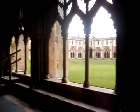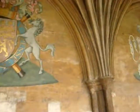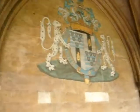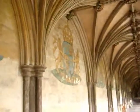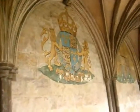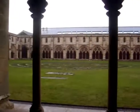These are the cloisters of the cathedral. These wonderful coats of arms on the walls. It's a bit cold out today. Today's the 2nd of December, 2008. It's raining in the air. It wasn't earlier, but it is now.